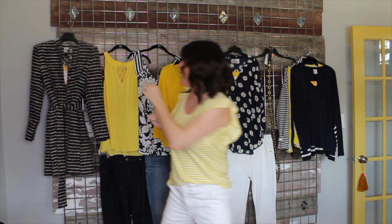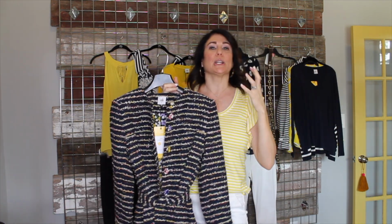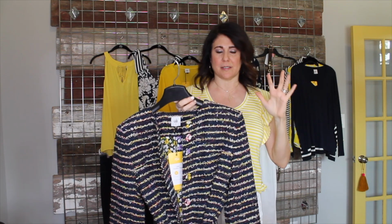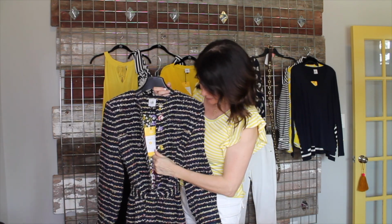We've got a great couple of groups, and so I want to first introduce you to the headline topper. I don't know about you guys, but I love anything tweed, or anything that looks tweed. It's got this gorgeous nubby texture, beautiful colors. I see reds and yellows, lilacs, grays, of course the navy. You've got this beautiful floral detailed covered button.